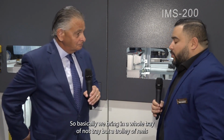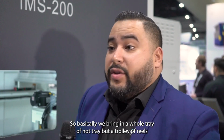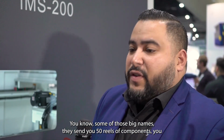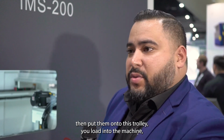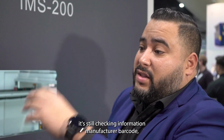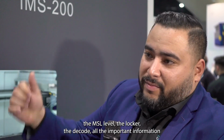So basically we bring in a trolley of reels, coming from a supplier like DigiKey, Mouser, some of those big names. They send you 50 reels of components. You put them onto this trolley, load it into the machine, it grabs it, places it onto a conveyor, and goes through. During that time, it's checking the information: the manufacturer barcode, the MSL level, the lot code, the date code, all the important information that people right now are doing data entry on.